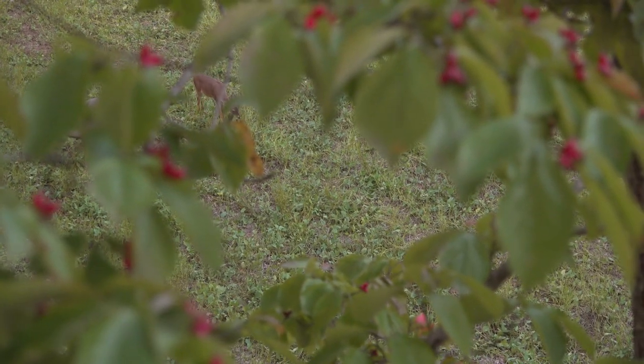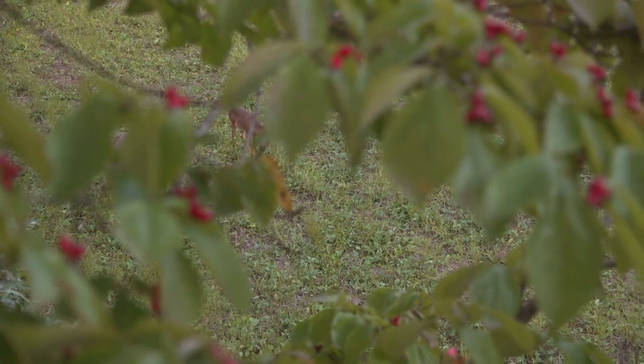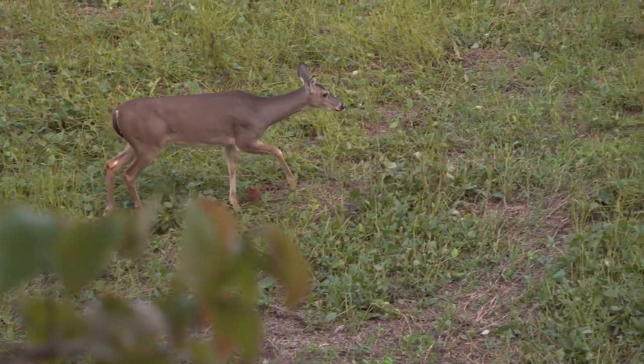A little later in the evening, I hear Matt say there's more deer coming, and it's on his side of the tree, so I knew these deer were already almost in range.